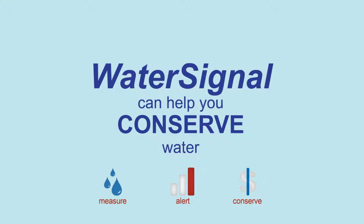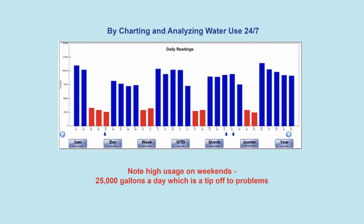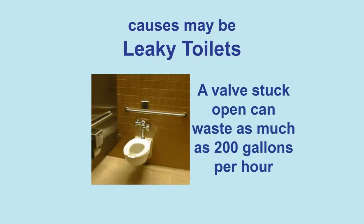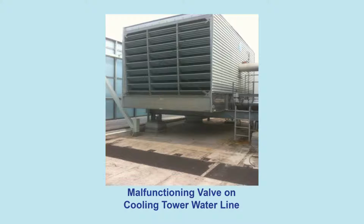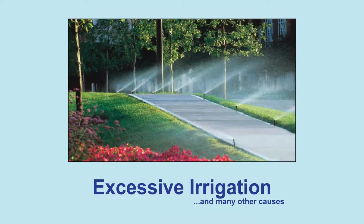WaterSignal can help you conserve water. Note the high usage on weekends, 25,000 gallons a day, which is a tip-off to possible problems. Some causes of high water use may be attributed to leaky toilets. A valve stuck open can waste as much as 200 gallons per hour. Other problems could be underground leaks. Another area of possible concern may be a malfunctioning valve on a cooling tower water line. Excessive irrigation has also been linked to excessive water use.